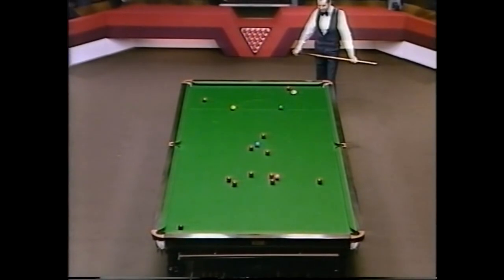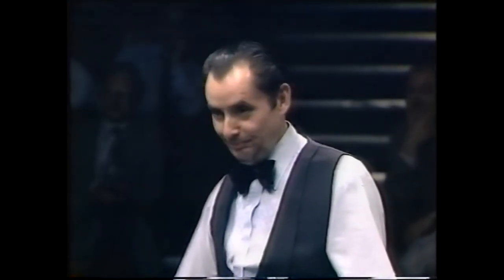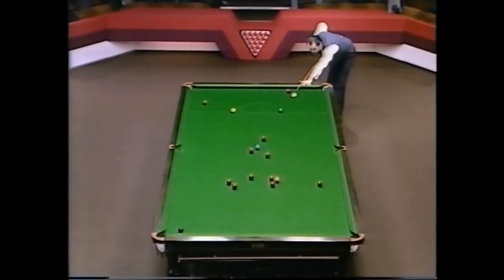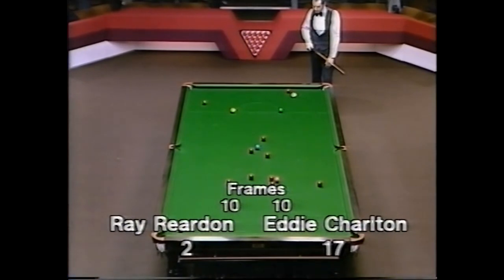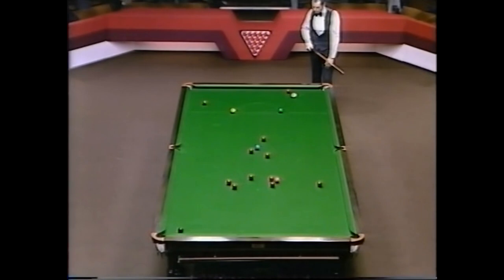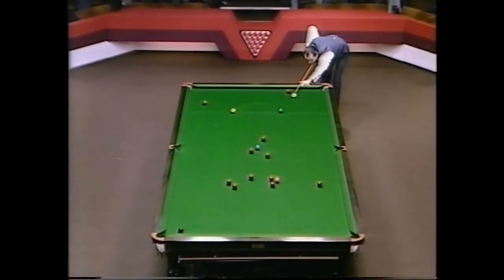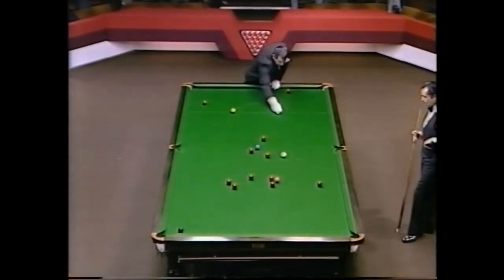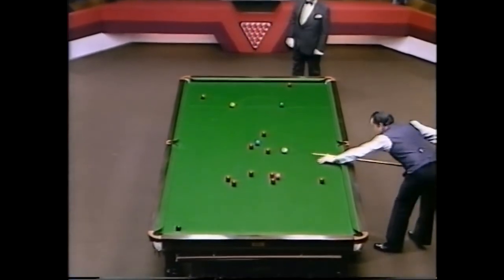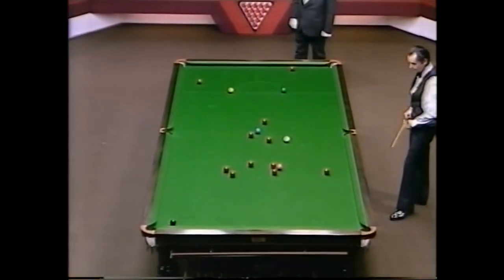Ray had to put considerable swerve on that cue ball to pot that available red. And it was a very good shot, but it hasn't afforded him the easiest of positions on a colour. And that was a very good green. He really had to commit himself to it, and having done so, is in a pretty favourable position now.